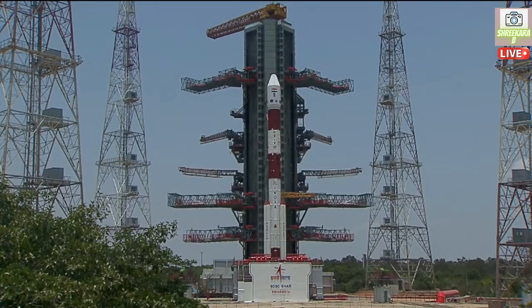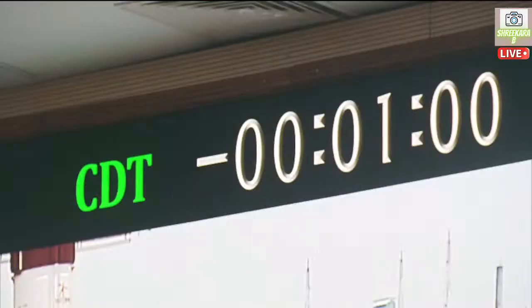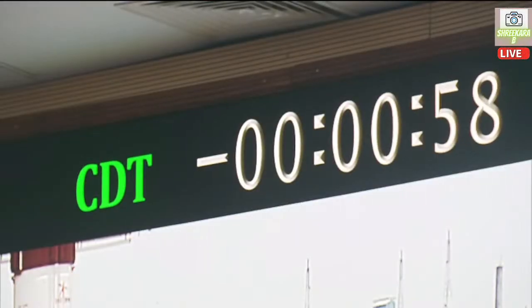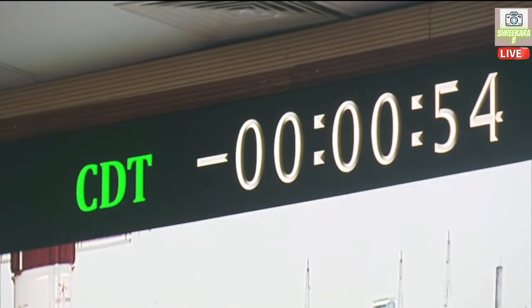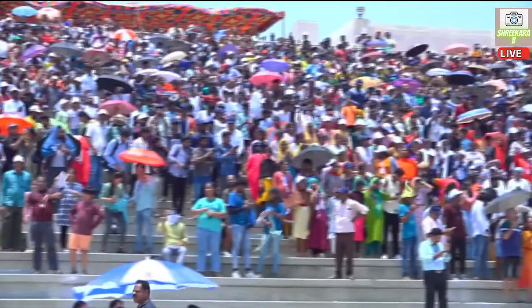All stations stand by for the time mark. T-1 minute and counting. -55 seconds. All subs are armed. -50 seconds. All seekers are armed.